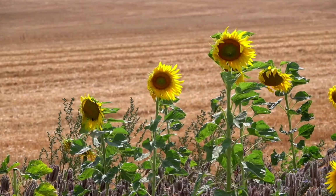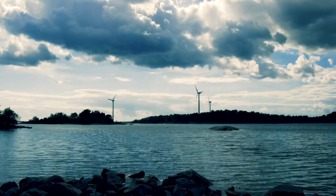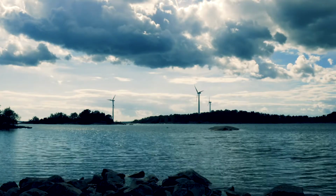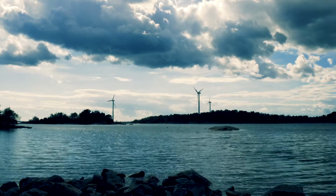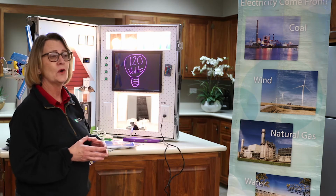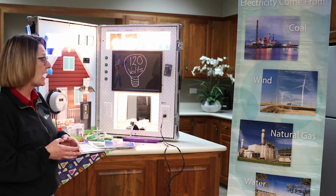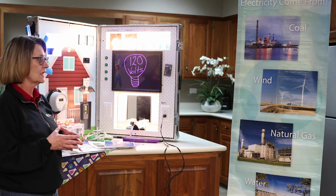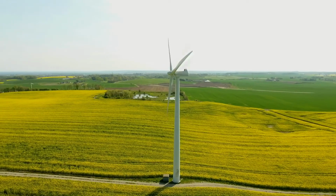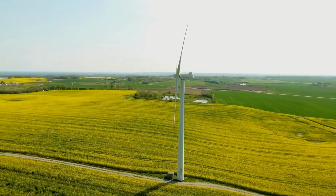The next thing is the wind. Wind turbines. And this is something that we don't see in Southwest Missouri. And the reason we don't see them where we live is because we actually just don't have that much wind, and we have too many hills. Something else is how tall they are. And I've got a poster that'll give you a better idea.